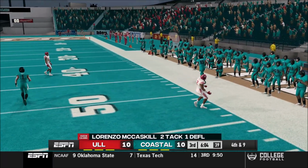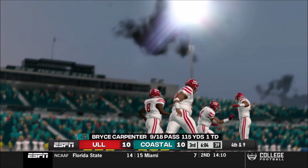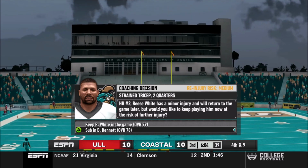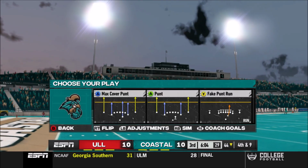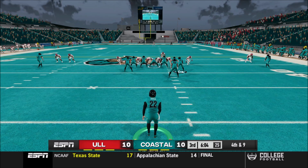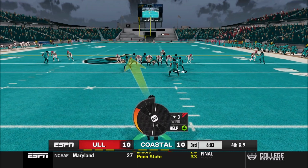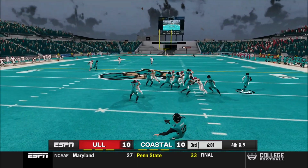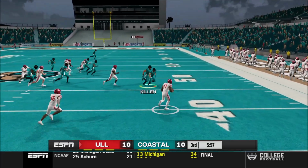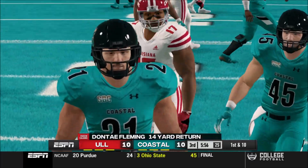Quick throw, almost intercepted. Number 85, the intended receiver on the play. 4th down. Crenshaw is waiting for the snap. It's a short kick. He's got the corner. He's to the 40. And he was able to pick up some nice yards on the return.